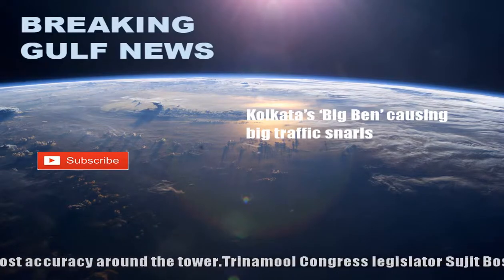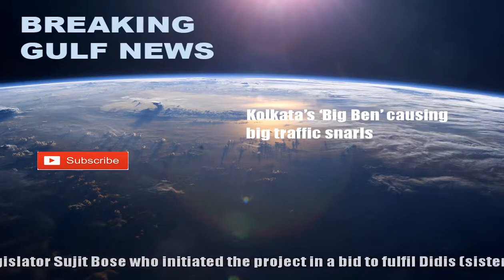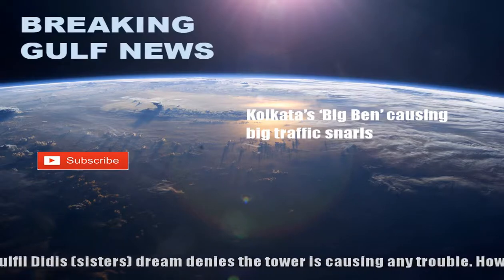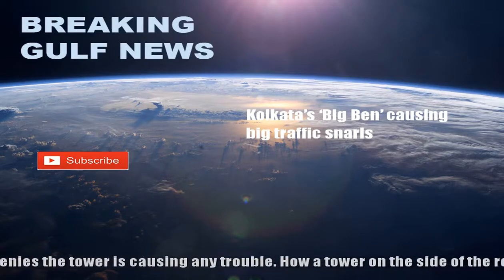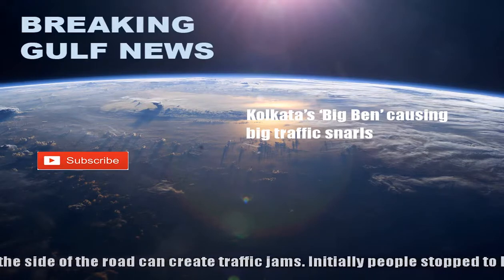Residents, however, are unimpressed and question the justification of such an expense in the name of beautification when the roads are not properly maintained. The roads around the area have potholes. Our roads around British Parliament are also in such a condition, mocked another resident.